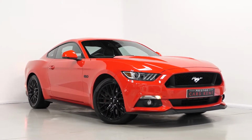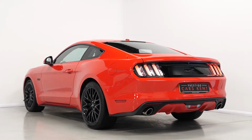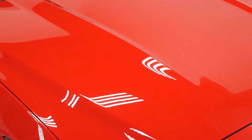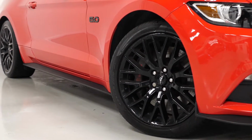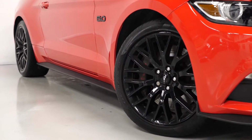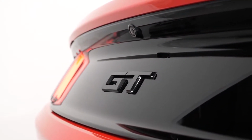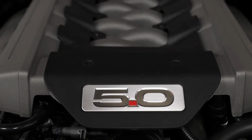This is a quick video walk around of our 2017 Ford Mustang VA GT Fastback we have new in stock. This Mustang is finished in race red. You've got a nice specification. To start with, you have the optional black painted 19-inch alloy wheels, also some of the badging around the exterior in gloss black. You've got the 5-litre V8 engine in the front.